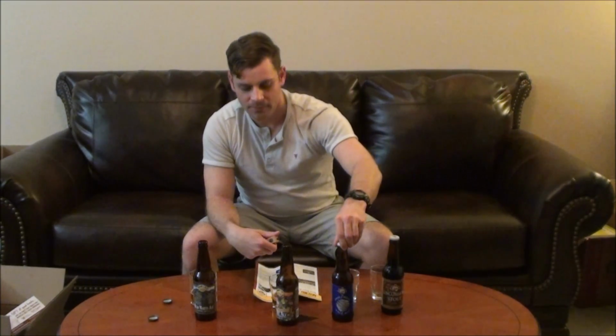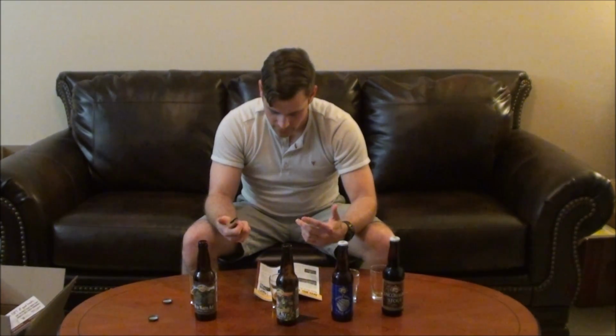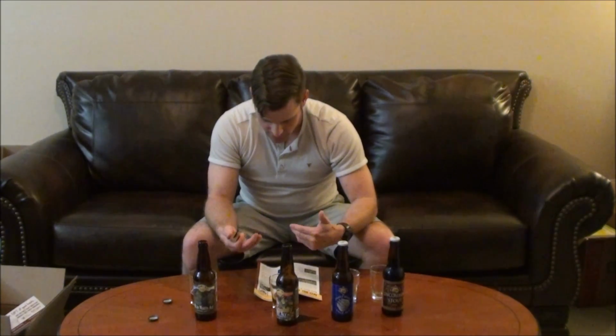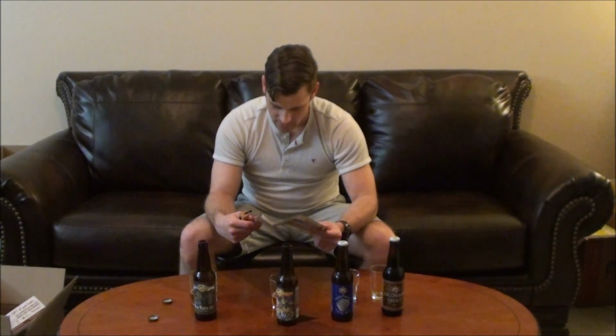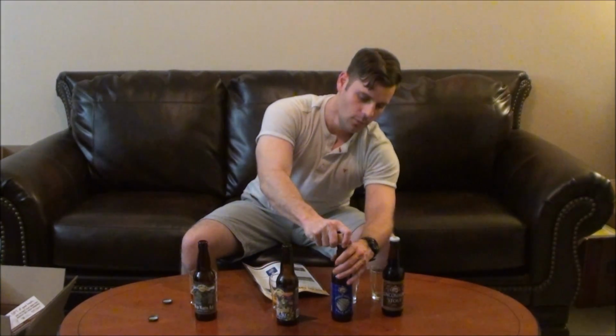So their labeling is definitely on there like a normal bottle label you would expect from any brewery, most likely because they've been bottling for a while. But first I'm going to talk about the Paddle Wheel Pale Ale. It's another American Pale Ale. It's 5.9 ABV and 26 IBU. Just for comparison, it is 1.3% ABV stronger and only 1 IBU more bitter.